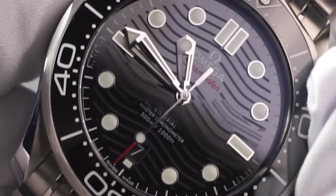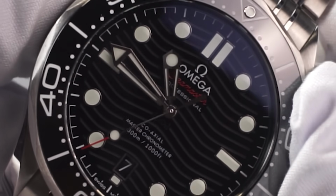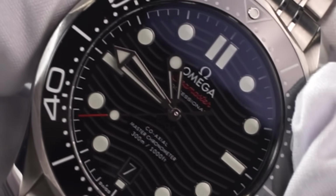The minute hand just sweeps across the very edge of the outside of the hour markers, and the hour hand sweeps just on the inside of those same hour markers. It gives a beautiful sort of symmetry to the dial as the hour hand and the minute hand sweep across. It has this almost very balanced, symmetrical look to it. It just looks very satisfying and pleasing.